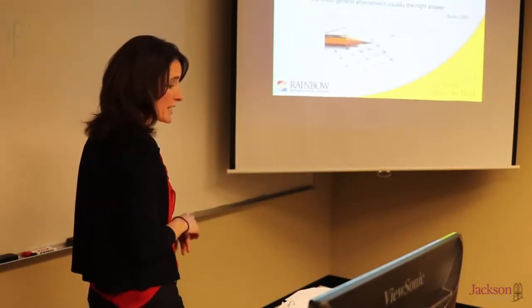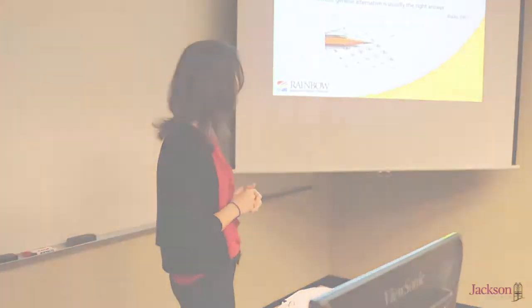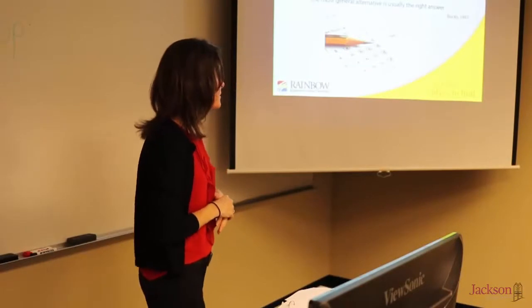For multiple choice, if you have to guess, these are four things that they've come up with that tend to help you make the best guess. The longest answer is usually the most correct one, because professors aren't going to spend a lot of time to write out extended, long, false answers. So the longest answers are usually correct.